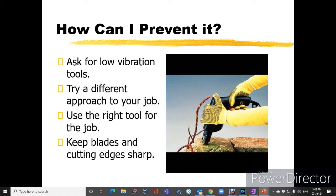But that's not going to eliminate it. It's only going to reduce it, and only while ever them blades and the cutting edges remain sharp. But ultimately, the more pressure you have to put on that tool, the more vibration you're going to get. It's such a big issue that many companies who manufacture tools now make them low vibration.